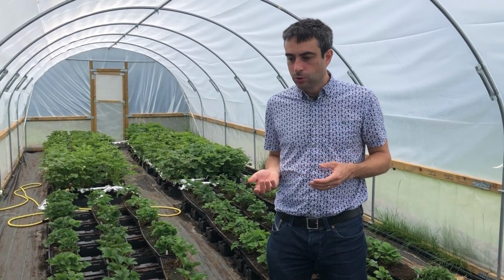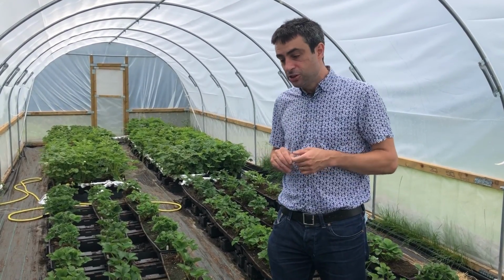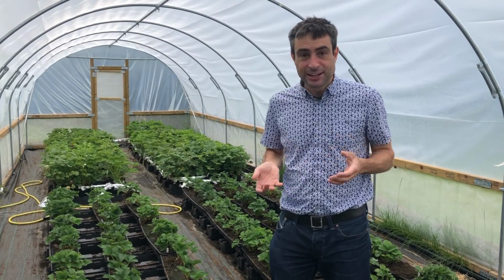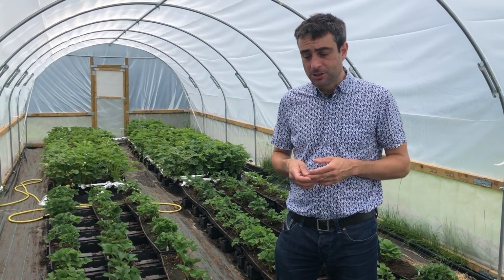So once I've measured all of those, I can see if different varieties of strawberry produce different amounts of nectar or pollen. I've got 20 different varieties of strawberry growing in here at the moment. Sadly, I'm still in the middle of the experiment, so I can't tell you what the result of that is, but hopefully at some point in the near future I'll be able to.